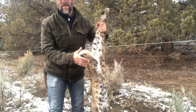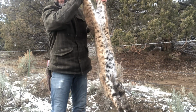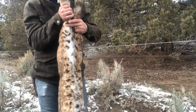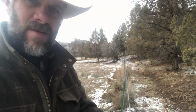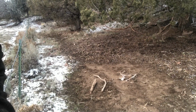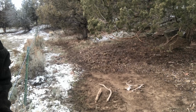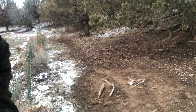I'm videoing myself. So nice pretty little female. It's actually not that small of a female. It's pretty good size, probably a 22 pounder, which for females around here is pretty good. So here's the remake set right here. Kind of see that. I put a T-bone. It was a dirt hole, but I put a T-bone in there. It's kind of remade the trail, so we'll see what happens next.